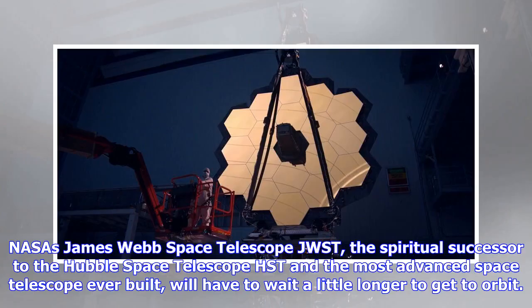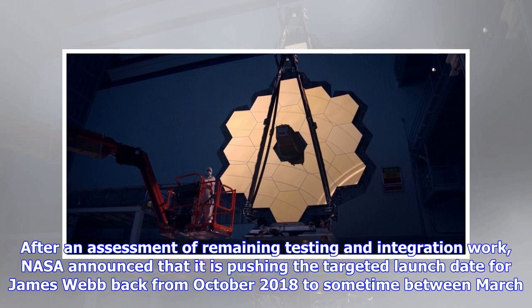NASA's James Webb Space Telescope (JWST), the spiritual successor to the Hubble Space Telescope (HST), and the most advanced space telescope ever built, will have to wait a little longer to get to orbit. After an assessment of remaining testing and integration work, NASA announced that it is pushing the targeted launch date for James Webb back from October 2018 to sometime between March and June 2019.